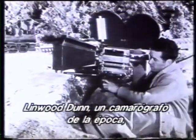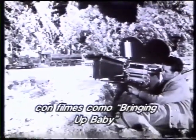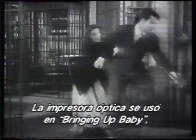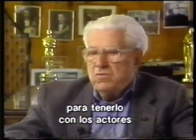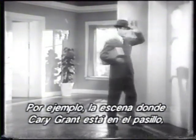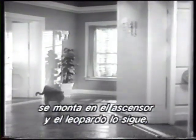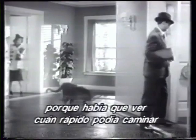Linwood Dunn, a cameraman at the time, quickly became known as the finest practitioner of optical effects, with films such as Bringing Up Baby. The optical printer was used in Bringing Up Baby because they found early in the film that the trained leopard was a little too dangerous to have in with the principal actors. The shot, for example, where up in the hallway, Cary Grant walks through, gets in an elevator, the leopard follows him, and then Hepburn follows the leopard, were all shot separately, but we always had to shoot the leopard first because we wanted to see how fast he walked.